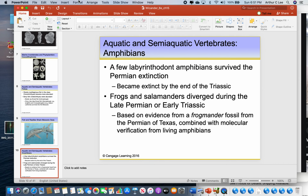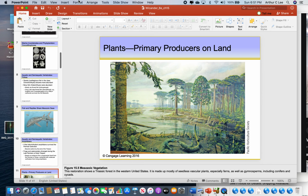The amphibians. Amphibians have to lay their eggs in water. They have to keep their skin moist. They were wiped out. Other reptiles, when they defecated, they released a lot more water. So they had a greater demand for water. Who survives in the battle for survival? Those who have an advantage. Isn't that what Darwin said? Who has the advantage? The dinosaurs. And that's why the dinosaurs dominate the Mesozoic era.